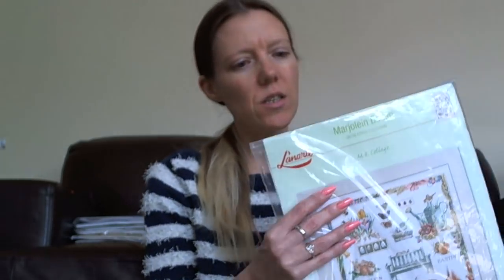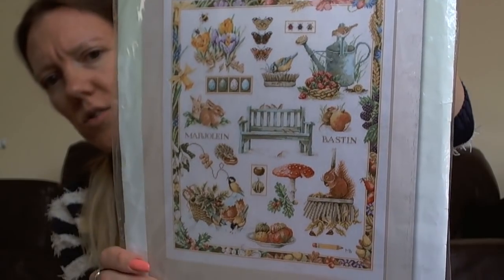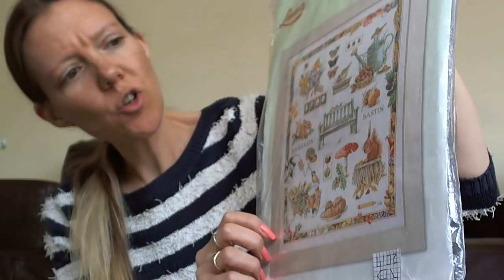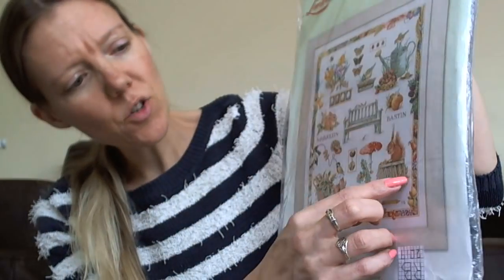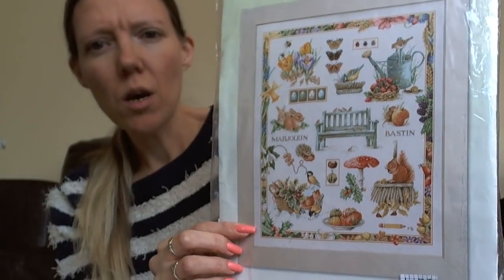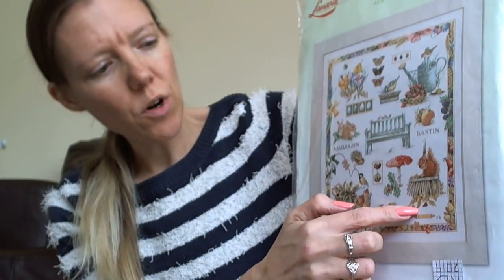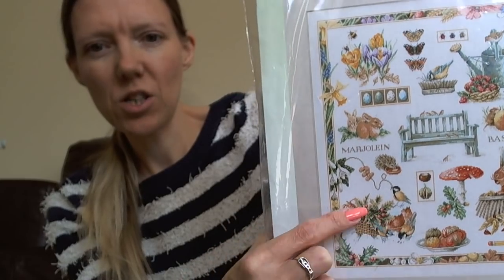Then the next one, I've put quite a lot of stitches in this as well, is my Marjolein Bastin 4 Seasons Collage. So last time you saw it, I'd been working on the squirrel and the broom. Hadn't done any of the leaves, I don't think, or anything else, but I finished that one off, and I've also finished, well, started and finished this element here. So I will show you what that looks like.